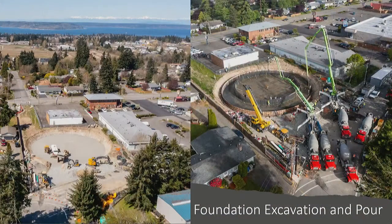This is some aerial images we have from our wonderful multimedia staff who came out and used their drone to take some pictures during construction. So on the left here, there's a big hole, which is where we can put the foundation for the reservoir. And this is going to be approximately 150 feet tall and 80 feet in diameter. And it's going to hold 5 million gallons of water to serve the West Hill, both domestically and to cover fire flows for any fires that may occur.